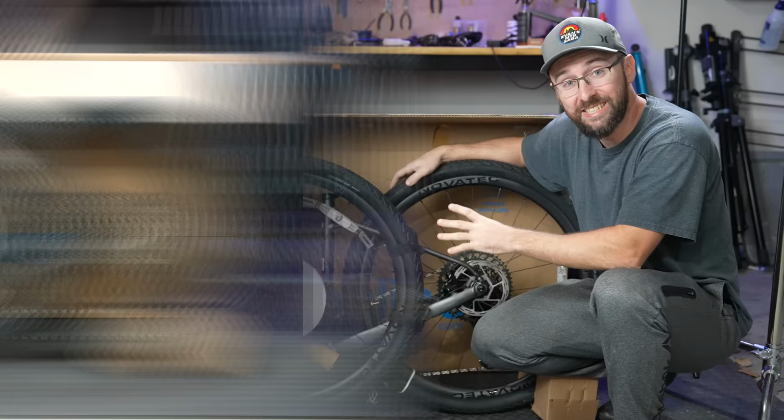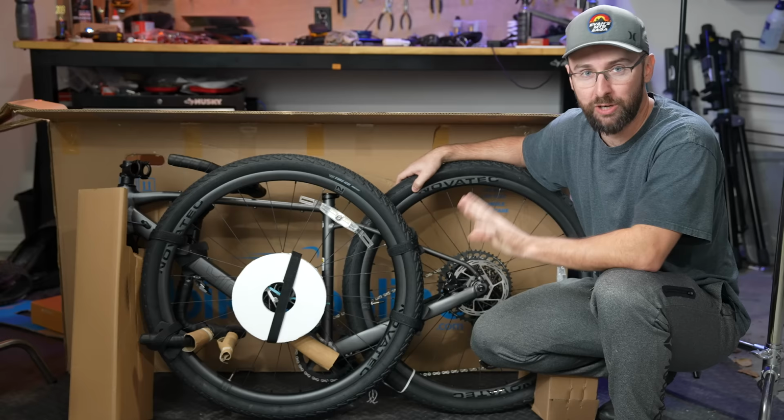So this is a Polygon Bend V9X, and as a mountain biker, this is like my dream gravel bike, but let me build it up and show you why.